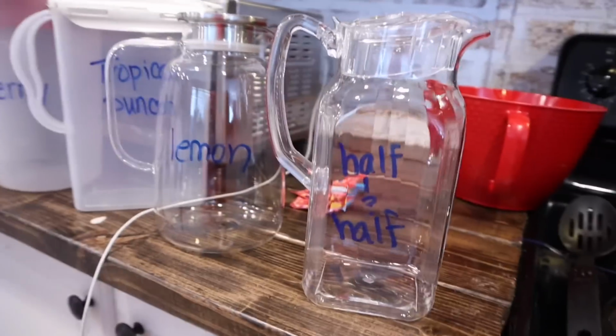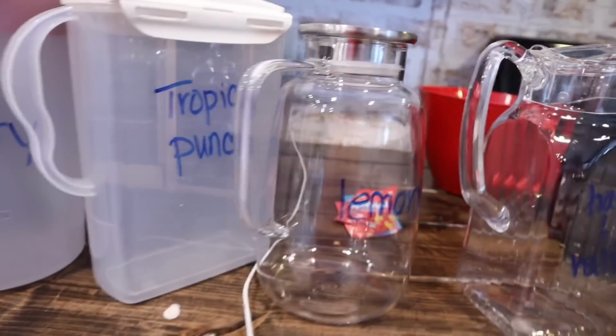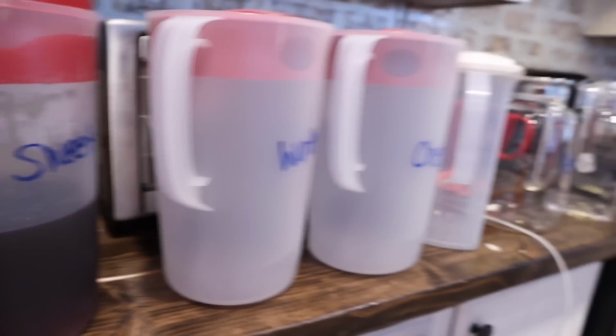Come on now. This is perfect because all of my kids like different flavors of Kool-Aid. I also have one for half and half. I'm going to store these on the bottom of the fridge.